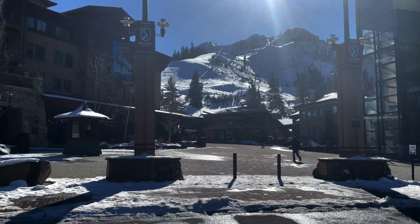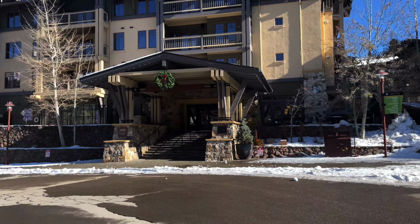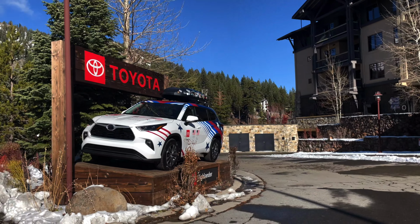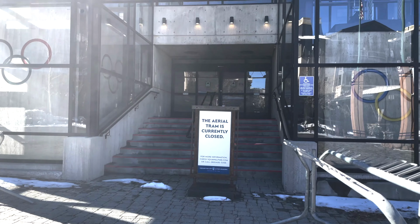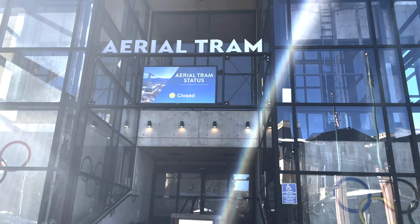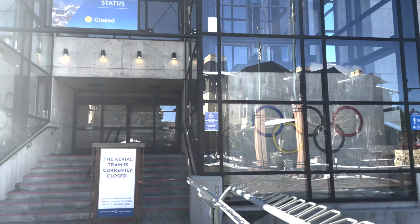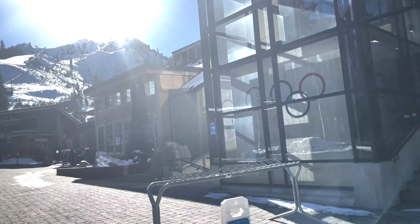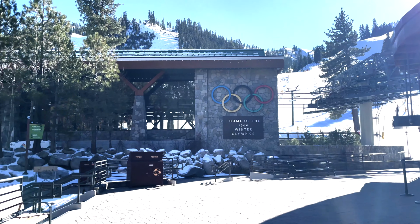And it wasn't closed because I went on an off season or on a different date where it's closed, but it was closed due to COVID. And that made me really frustrated because when I called them up previously, they said it was open, but that day when I went there, it was closed. This aerial tram apparently is $49. So the rates could go up and high depending on the season.